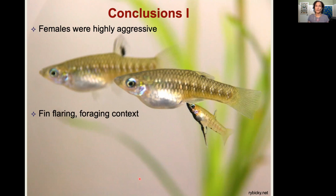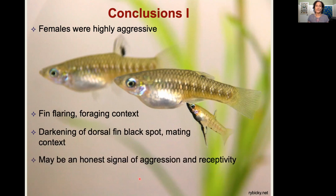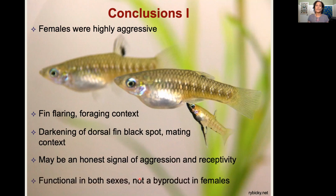And fin flaring is associated with aggression in a number of fish species. Fin flaring primarily occurred in the foraging context. Darkening of the dorsal fin black spot was the other major indicator of aggression, and this primarily happened in the mating context. This dorsal fin black spot may be an honest signal of both aggression and receptivity to a male's mating attempts. So it's important to note that this black spot is functional in both sexes. It is not a male trait that is merely a byproduct in females, but rather appears to have an adaptive function in both sexes. The dorsal fin black spot also darkens when males are fighting with each other.